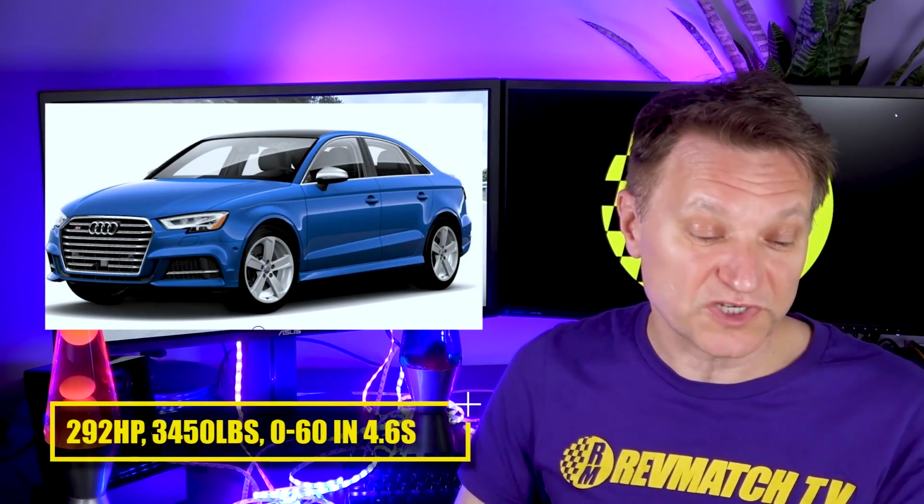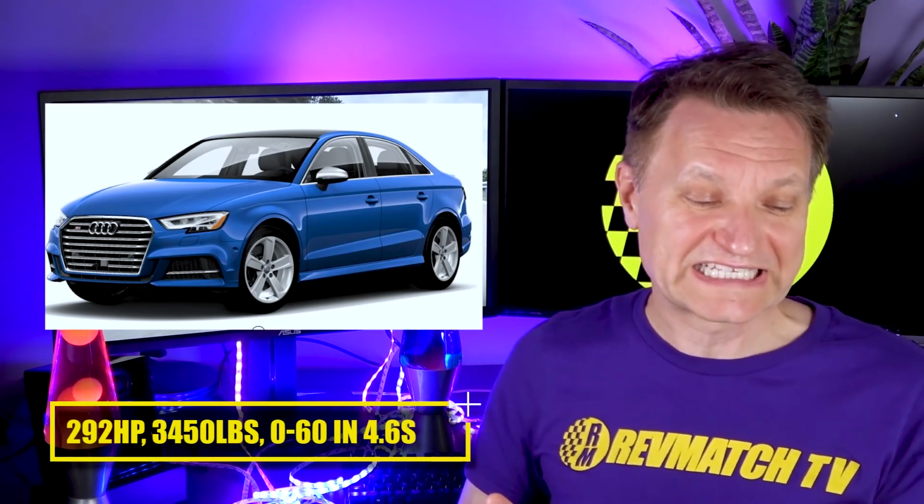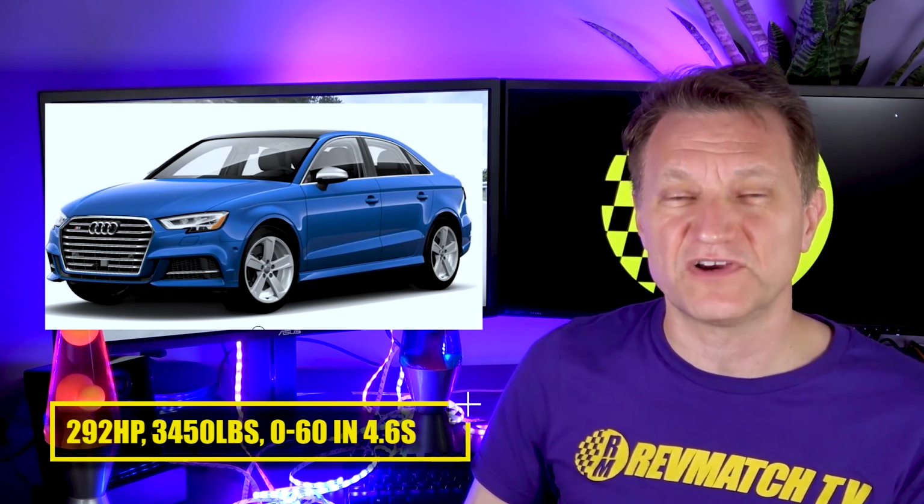The 2018 Audi S3: 292 horsepower, about 3,450 pounds, about 4.6 seconds 0 to 60, according to Car and Driver. I have that car, I have the 2016, and I've done some testing on it, and that's about right. Here's a car that so many people in the comments really love to say is a competitor for the Supra, is way better than the Supra because it costs less and it has the same power.